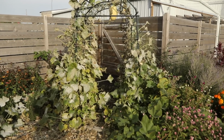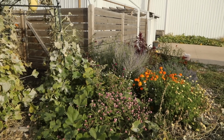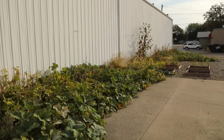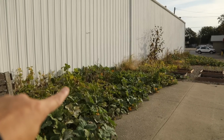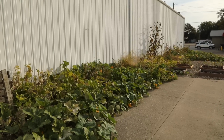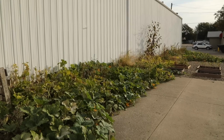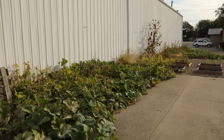Okay, I want to swing you over this way, and I want to take you to my pumpkin patch. Okay, so this whole area right here is my pumpkin patch. Now this building is the co-op next door, and there was an area of grass along the whole side of the co-op that was about 4 feet wide. It wasn't actually grass, it was all weeds. And so I put railroad ties up against here, which I know can have some chemicals, but we do not eat from anything in this area.